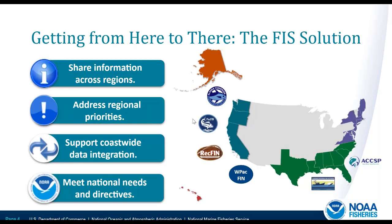So it may seem a bit counterintuitive to have a national program that helps facilitate improvements to data systems that are ultimately used to manage resources at the regional and state levels. But in actuality, it's this very regional structure that necessitates the type of collaboration and coordination facilitated by the FIS program. Employing a governance structure shared across agencies and across disciplines, FIS facilitates cohesiveness and collaboration between agencies, regions, and disciplines, and drives participants to think about problems in new and holistic ways.